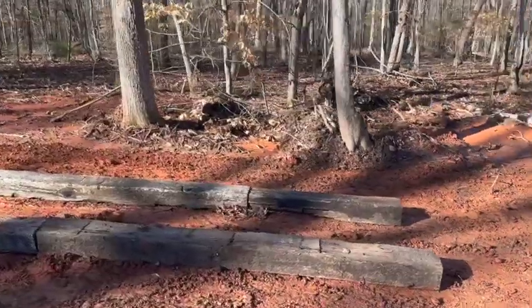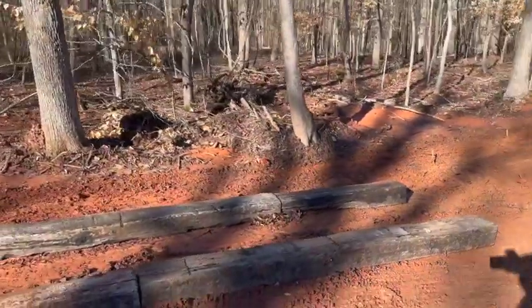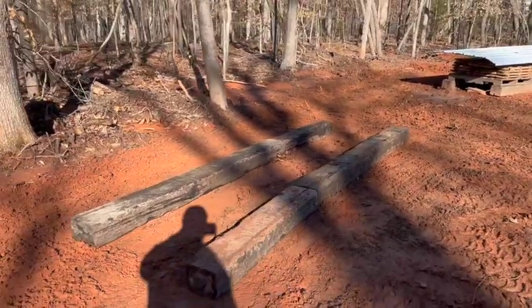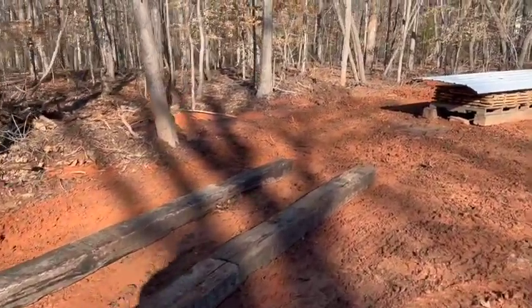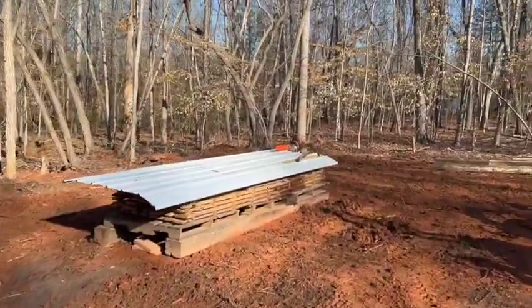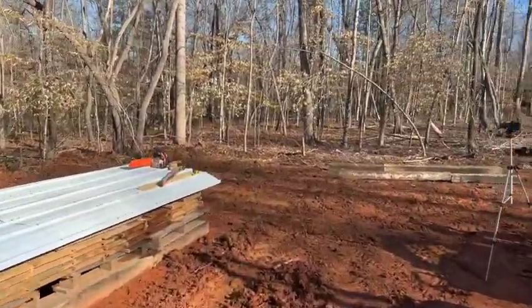All right, so here's the first one, fairly level. That one went a lot smoother than the first one we did, so pretty pleased with that. A little bit of adjustment that we can do with the first run of bunks that we put in.